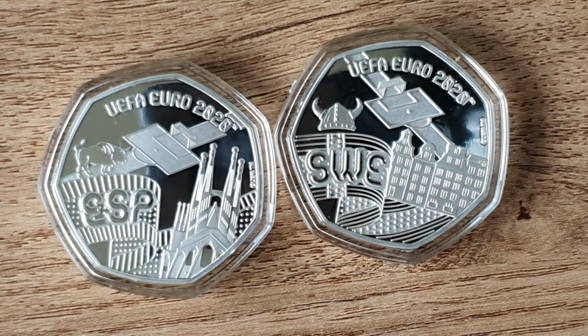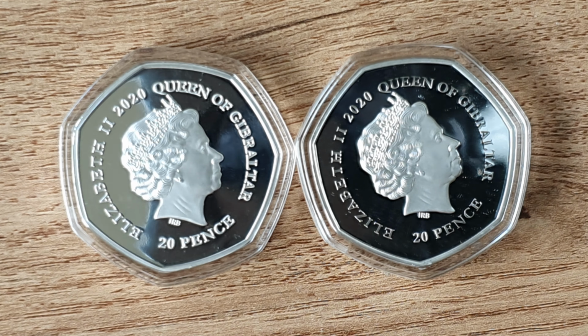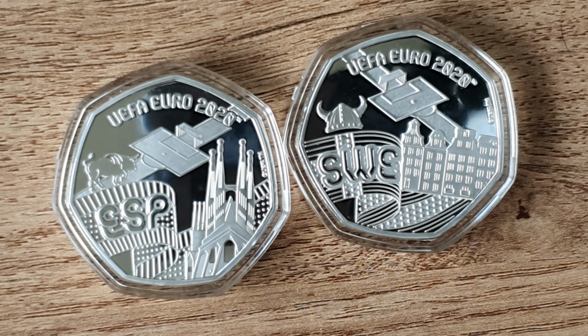So this was Spain and Switzerland, part of the Coin Club Euro 2021 football tournament. Gibraltar, 20 pence coins. So yeah, nothing really special to say about them. It's just in keeping with the other ones. And I was sending them to Martin, and by mistake I sent him two that he'd already got. So he's just returned those two to me.